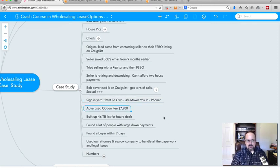Again, he advertised an option fee of $7,900. He got a lot of people that called, and not everybody who called was actually interested in the house. Either it was maybe too much, or it was too nice, or not big enough, or whatever. So he really built a large tenant buyer database as he was advertising this house.